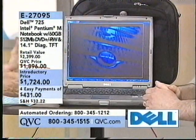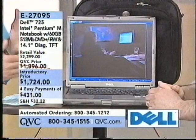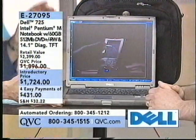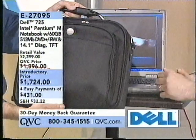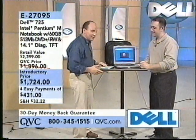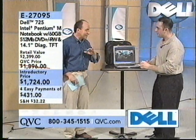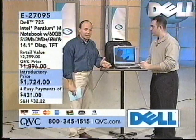And when you get a notebook like this one, that has the power, the speed, the memory, it is truly your desktop replacement. For a business person, this is great. This comes with a wonderful carrying case, by the way. Over 30 software titles. The item number is E27095. Now, this is loaded. This is a terrific value considering what you're getting here.